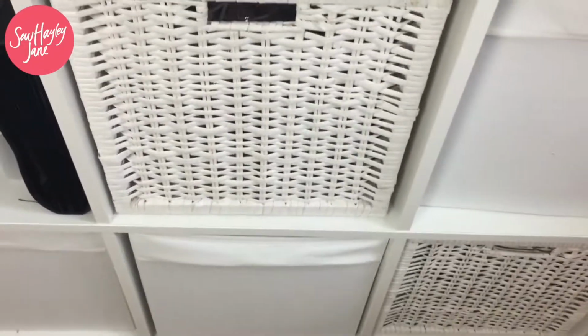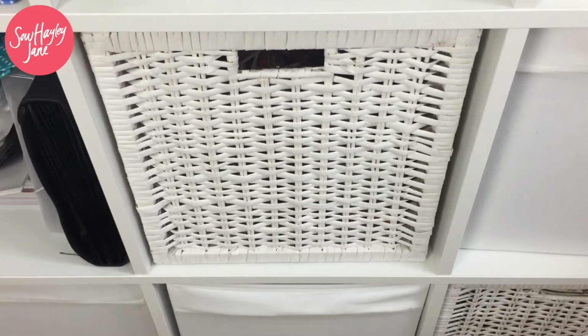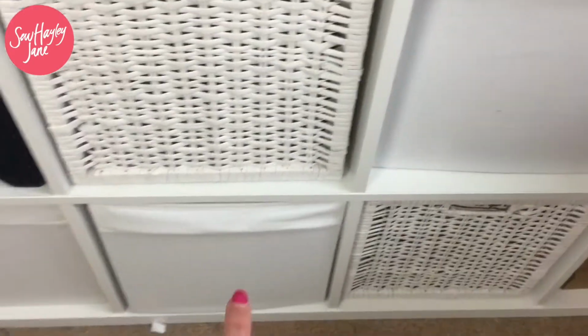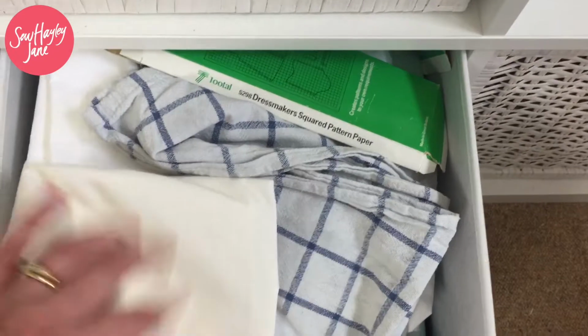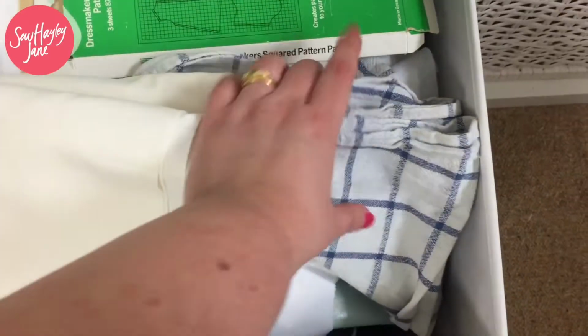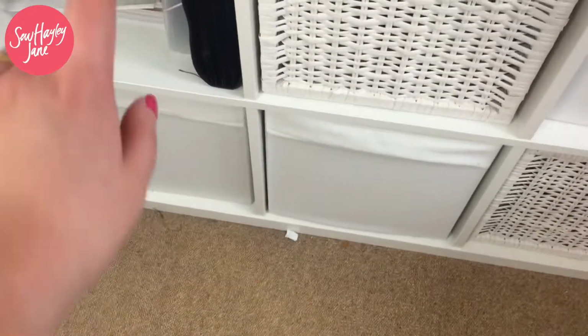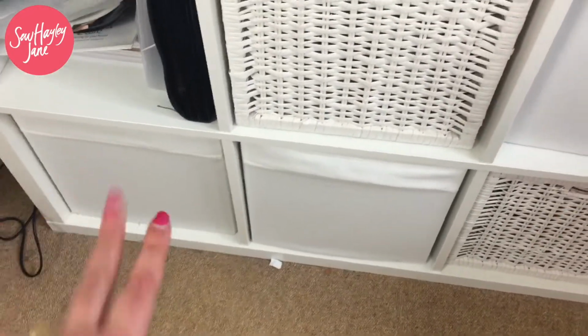I can't show you what's in this one because that's got some stuff ready for the next boxes, so that's very exciting. That box is quite boring. That's got all sorts of paper, fabric for making muslins and all that kind of stuff. A tea towel for pressing instead of a tailor's ham. Boring paperwork, as I said, and that's just odds and ends, bits and pieces.